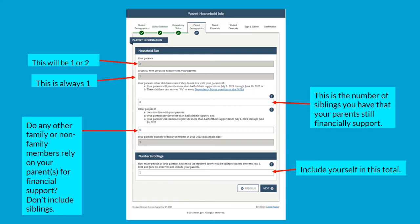Your parents will be imported from the previous screen, so this will be either a 1 or 2, depending on what you marked. Yourself, this will always be 1. Your parents' other children, even if they don't live with them, but that they financially support them, would be the number of siblings that you have.